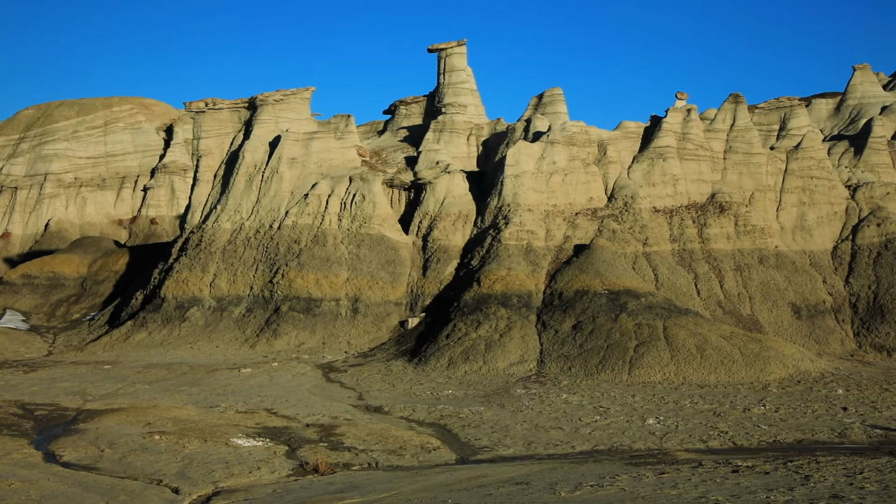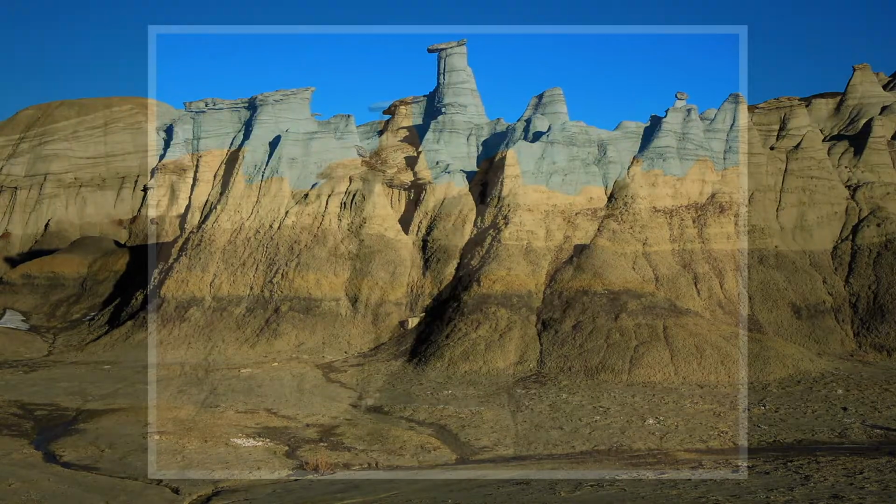I'm using a little bit of water path that goes down to the center hoodoo as my main subject, and then the other ones are kind of all ancillary to that. Right now I've got it framed up as a 9x16, but I might frame it up as a square shot when I actually develop it, because really all the interesting stuff is right in the middle.